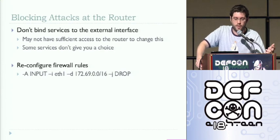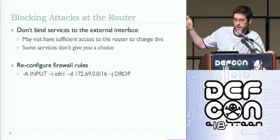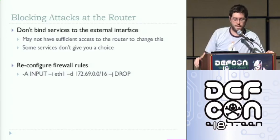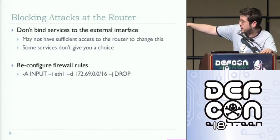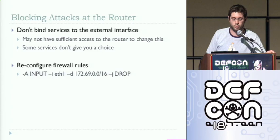You can also reconfigure your firewall rules. Basically, anything coming from your internal interface that's going to your public IP, drop it. Now you notice I went ahead and I used the /16 because as soon as your public IP changes, you'll have to update that rule. So go ahead and figure out the net block that your ISP uses to hand out as DHCP addresses, and just put that whole net block in, and then you don't have to update the rule anymore.